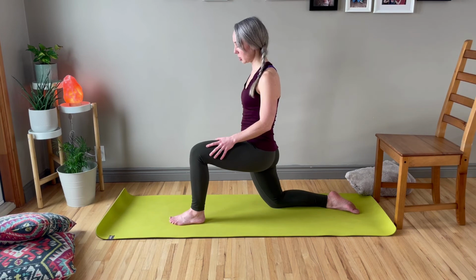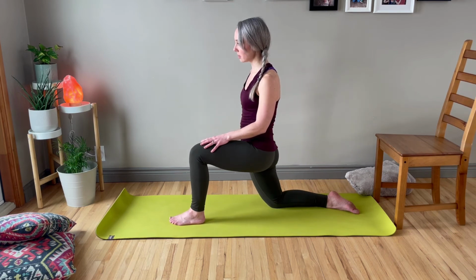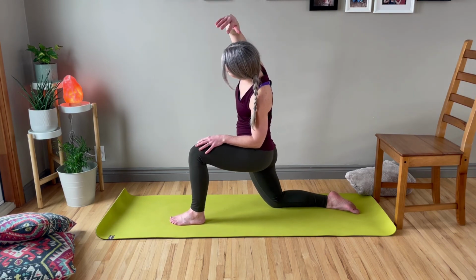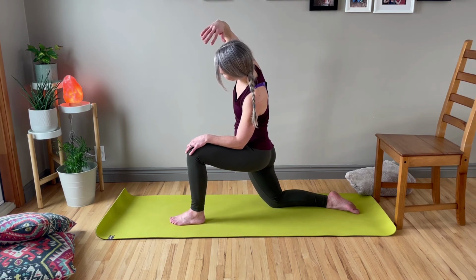And there are 2 options here. You can either hold in this position here, or if you want, you can bring one arm up, turn away from your bent arm, and lean over to the side here. Get a bit more of a side body stretch. And you can hold and breathe. Good. Give me 2 more breaths here.